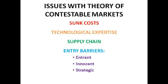And the final one is entry barriers. Entry barriers can be extremely difficult to remove, and are probably always going to be there. We've got a few different types of entry barrier down there. The basic entrant barriers could be economic conditions, competitor reactions, market conditions, and government regulations, which are going to be very hard for a new entrant to bypass.